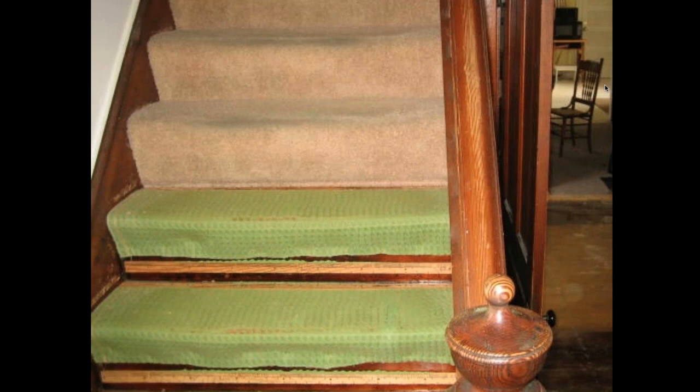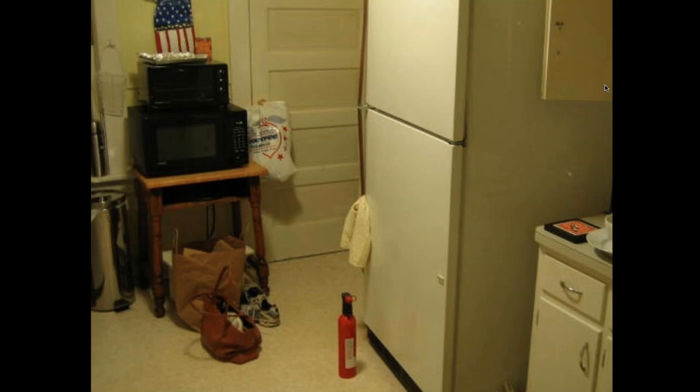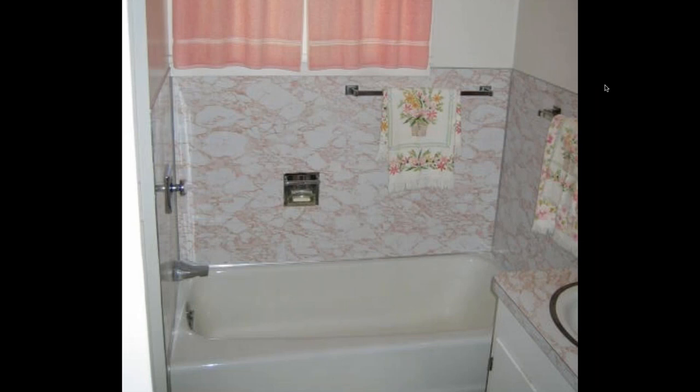We had carpeting covering all of the heart pine floors from wood that was growing at the time that Columbus sailed for America. We had a refrigerator from 1988 that you could hear humming all over the house. We had toilets that flushed 5 gallons per flush. We had genuine formica in the bathroom, but there's no shower. So you had faucets that were running at several gallons per minute.